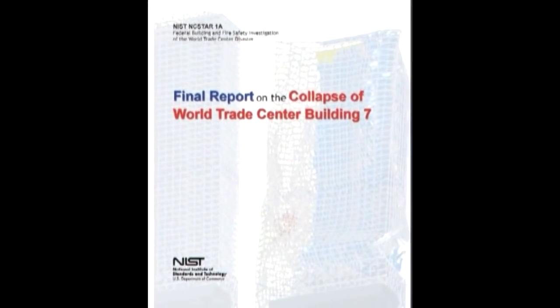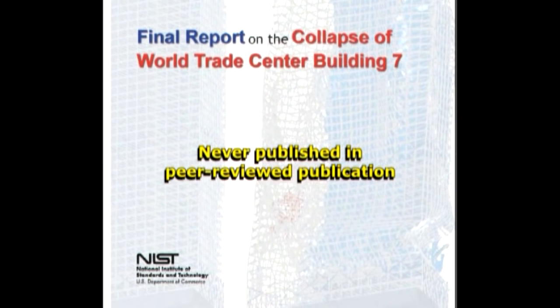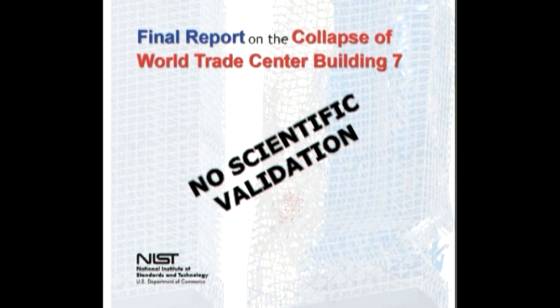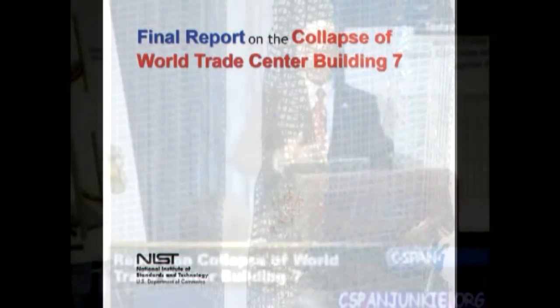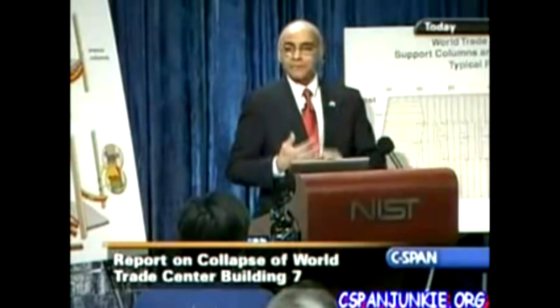At the same time, it should be noted that NIST's report on Building 7 was never published by a peer-reviewed publication. This means their analysis of the collapse cannot be validated from a scientific point of view. Even though this was an unprecedented event in history, we are being asked by NIST to take their word for the soundness of their conclusions.